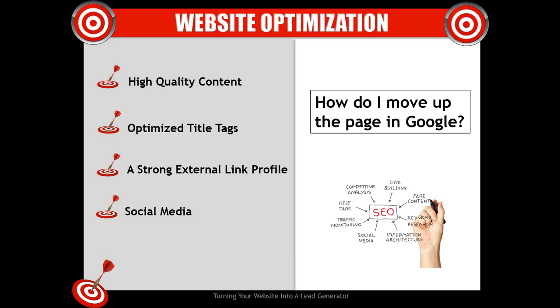The popular ones out there: Facebook, Twitter, Google+, LinkedIn, especially good for your business contacts, Pinterest, Instagram. There's a number of them out there, and the idea is to position yourself, position your community so that you are available and you are seen on social media.